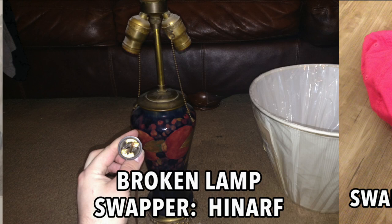Does the shade come with it? I'm not sure. But I think if you made the right swap offer, it could.